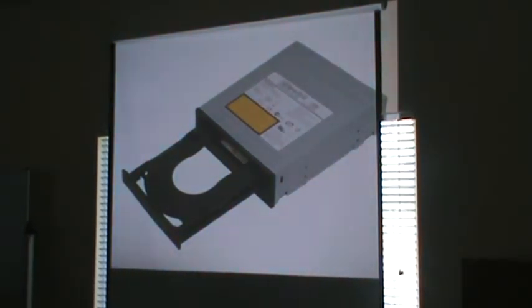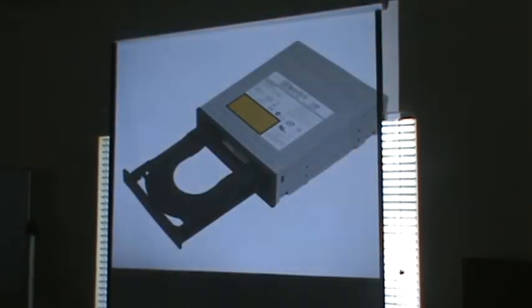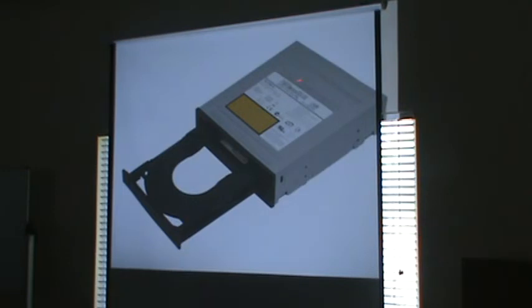My last slide is your CD-ROM or DVD. They can do both. This little box would go in a desktop or a tower case. Your laptop's a little bit thinner. And I want to mention that if you turn the computer off and you wanted to take your CD out first, now your computer's off. How are you going to get that out? You don't want to turn it back on again.